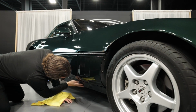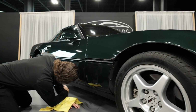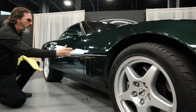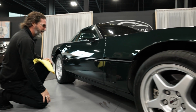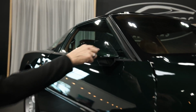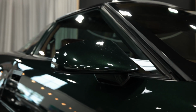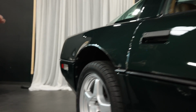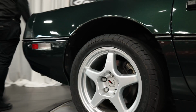And there's just a little bit of road rash here. This is just normal stuff from stuff falling off that tire up front. And all along here, all of this is beautiful. It really is. The black is good. We talked about the little marks on the side mirrors, but other than that, it really shows very, very well. And the wheel wells all look great. We talked about the wheels and we're in good shape there.